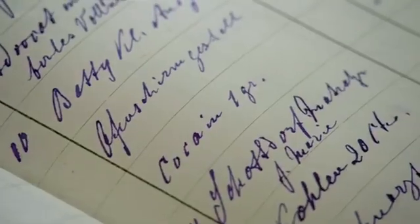It's cocaine. Cocaine, okay, in his account. It was legal then. Oh, okay. So did that keep him going 14 hours a day to produce this amount of work? Yeah.